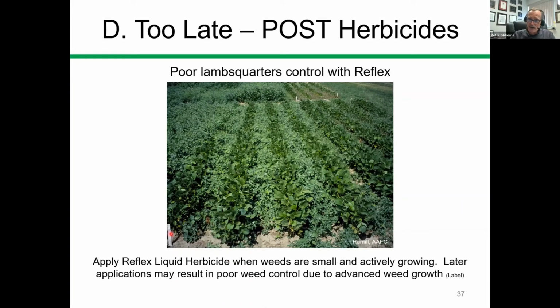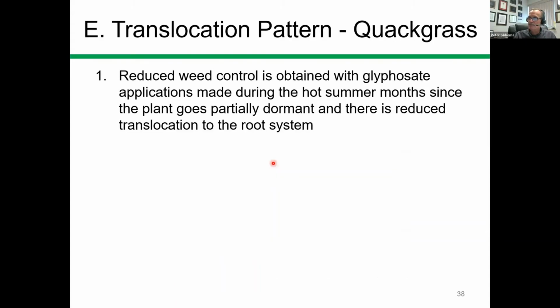I took this statement right off the Reflex label, so I typed it word for word from their label. And so Syngenta tells you, apply Reflex liquid herbicide when weeds are small and actively growing. And they go on to say later applications may result in poor weed control due to advanced weed growth. Lamb's quarters does appear on the Reflex label. I think you'd agree with me, this is really disappointing lamb's quarters control with Reflex. And possibly, this isn't one of my experiments, but possibly the herbicide was just applied too late, and that resulted in poor control of the lamb's quarters with Reflex.